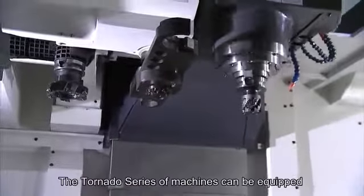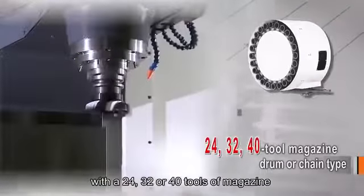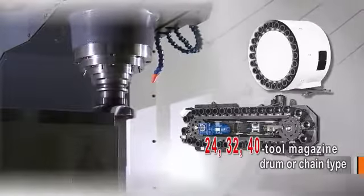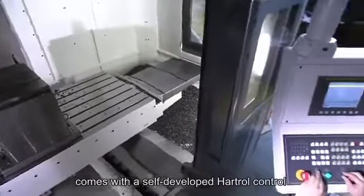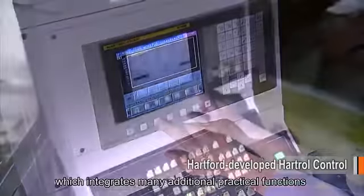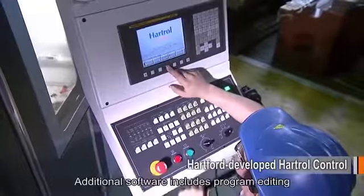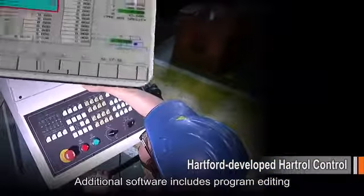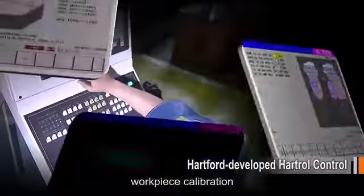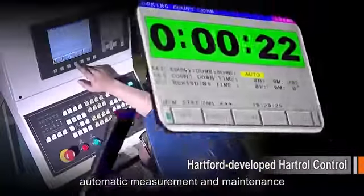The Tornado series machines can be equipped with a 24, 32, or 40 tools magazine with drum or chain type, which meets flexible machining requirements. Hartford Tornado comes with a self-developed Hartrol control, which integrates many additional practical functions and offers 10 times working efficiency of other brands. Additional software includes program editing, workpiece calibration, tool setting, parameter packages, automatic measurement, and maintenance.